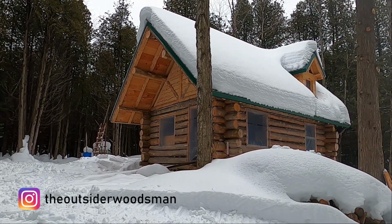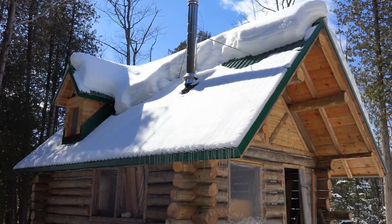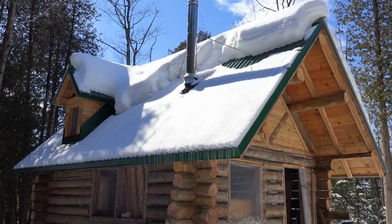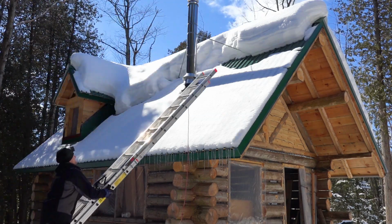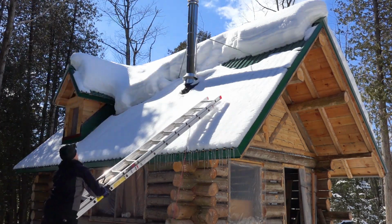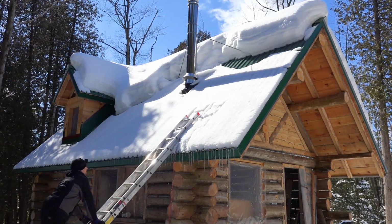Springtime. It might not look the part just yet, but it's here. To keep the snow shelf above the chimney from giving way and possibly damaging the braces, I decided to clear it by hand.